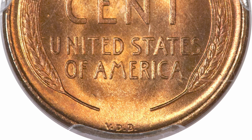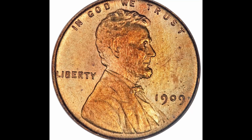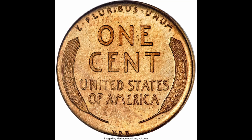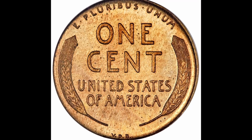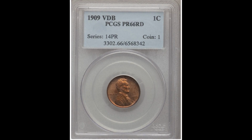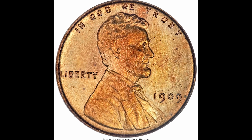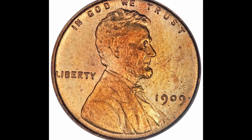because again, this coin sold for $117,500. This coin sold for $69,000. This is a 1909 Philadelphia minted coin. We can tell because there's no mint mark, but this coin sold for so much money because it's a VDB coin as well. Again, look on the back bottom center of the coin, you will see VDB. That means you have a coin that's worth a lot of money if it's 1909 and it grades very highly.